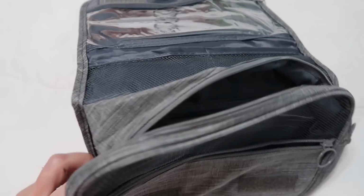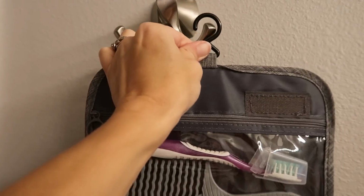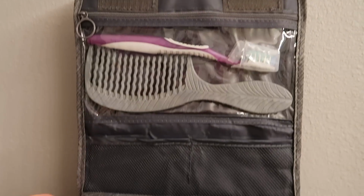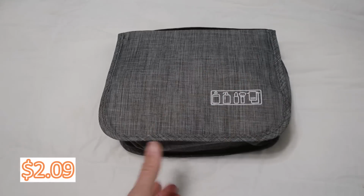I was able to put plenty of toiletries for me and my husband in this one. Had a lot of weight to it. It hung for, I think, 3 or 4 days with all the weight and made no issue whatsoever. $2.09 for this bag, worth every penny.